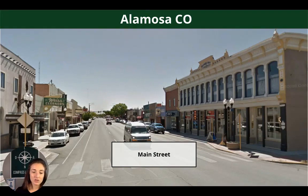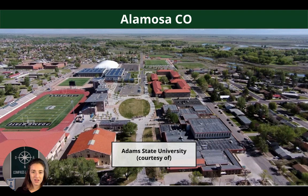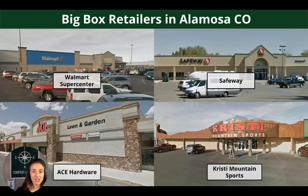So Alamosa is going to be your closest city. There's a main street, lots of shops, services, and options for you. There's Adams State University. And then we have some big box retailer options. So there's a Walmart Supercenter, Safeway, an Ace Hardware, as well as Christie Mountain Sports.